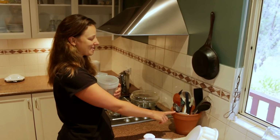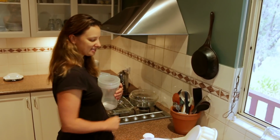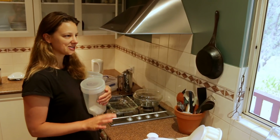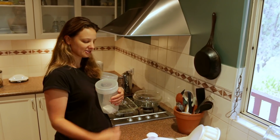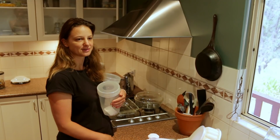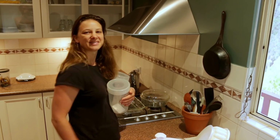Troy had a little poke around the property and found this nice terracotta pot just to put our utensils in, because the configuration of this kitchen is not ideal, but we're just coming up with little hacks to make it handy. There was no drawer to keep our utensils in right near the stove, right near the cooktop. So yeah, great little addition.